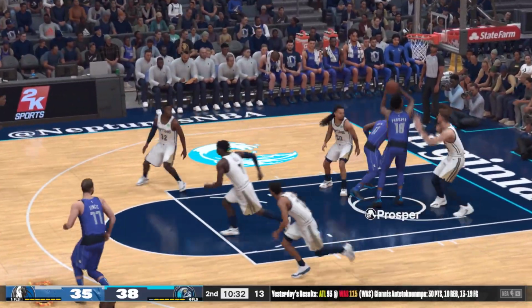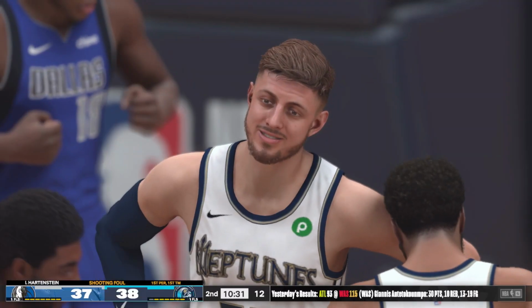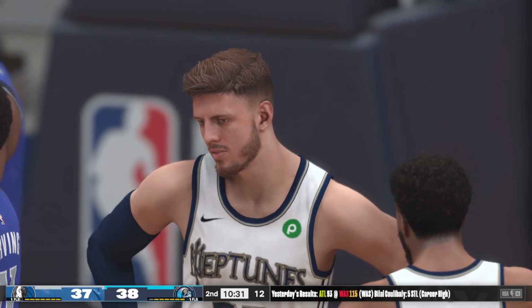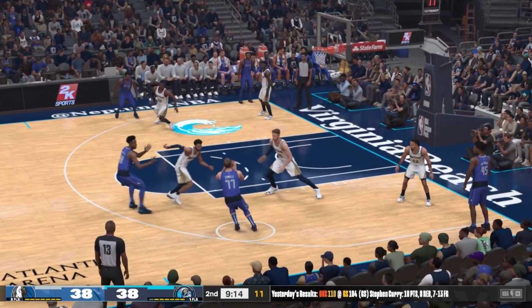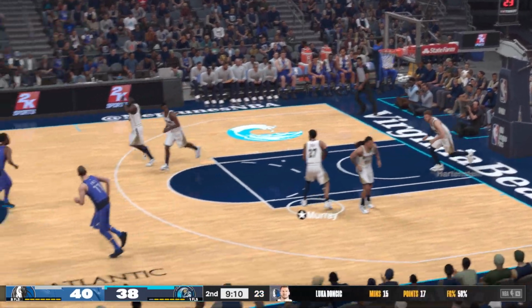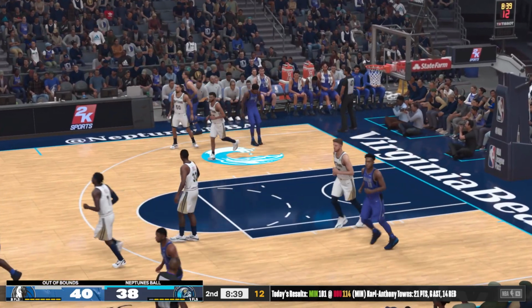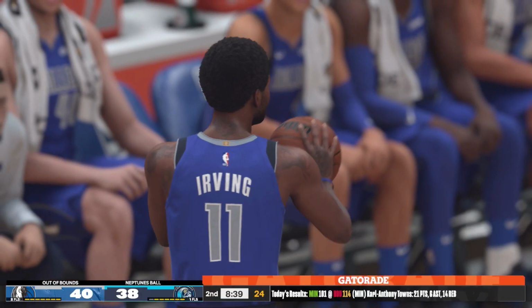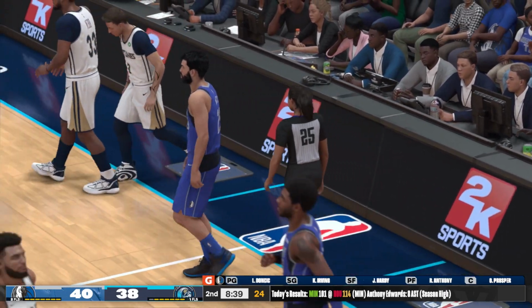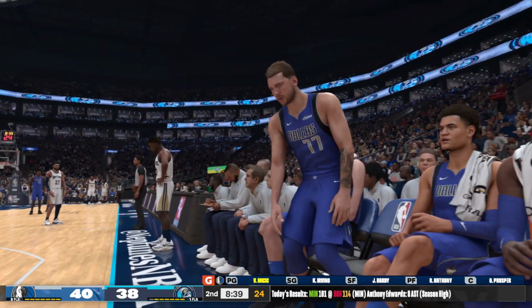At the rim, Kyrie missed it. Prosper rebounds and then flips it up and in. And the foul's on Hartenstein. Long two. That one's good, and Luka fell over, but there was no foul call. And now Irving steps out of bounds. Lucky break for us. That will give us a chance to let our guys come back in the game.